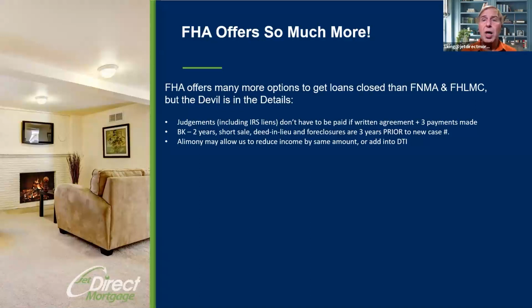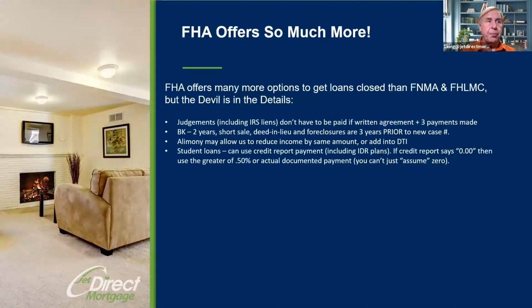You could do that either way with alimony, with an FHA loan. Not true with child support, so don't call me, but you can do that with alimony. And depending upon the debt structure, it makes a deal. Because by reducing income instead of adding to the DTI, you can get a lot more done in certain circumstances.